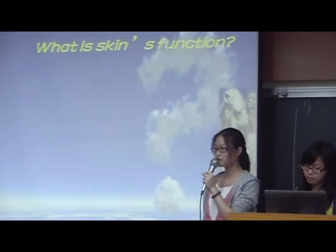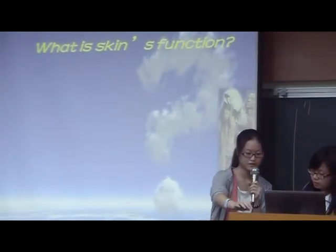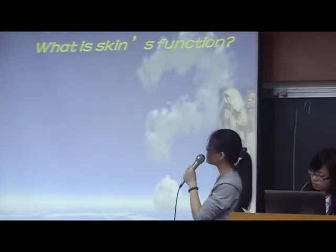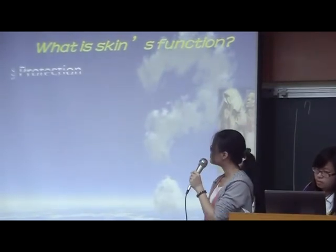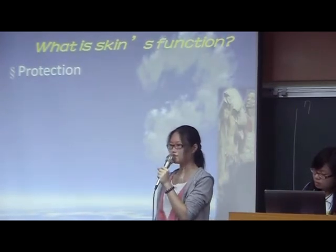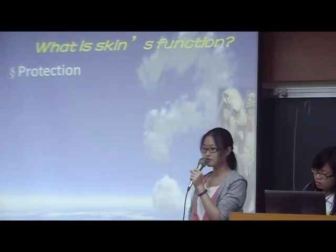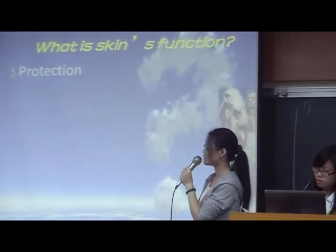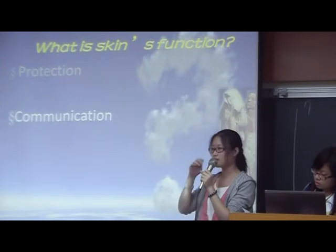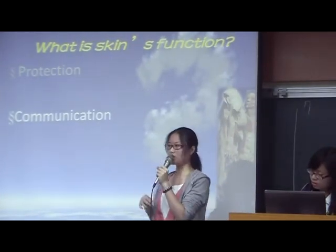And after I introduce skin structure, I will tell you its functions. Skin mainly has two functions. One is protection. Skin can protect us from damaging sunlight, harmful chemicals, and dangerous infections. And the other one is communication. Because skin is packed with nerves, it can keep our brain in touch with the outside world.